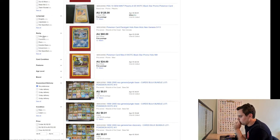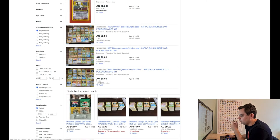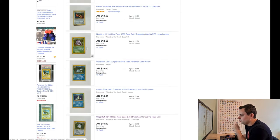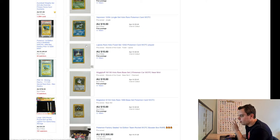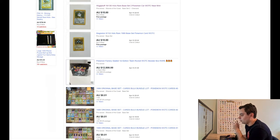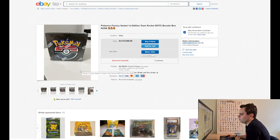WotC, some promos, some Feral Gator, not bad, but unlimited, so not really that interesting. Looking again, some promos, some Base 2. I don't mind Base 2. I've actually looked at that Wigglytuff already, and it's all scratched up. There's actually a nice card. This is actually pretty good. It's a Team Rocket First Edition box. Price is way too high.